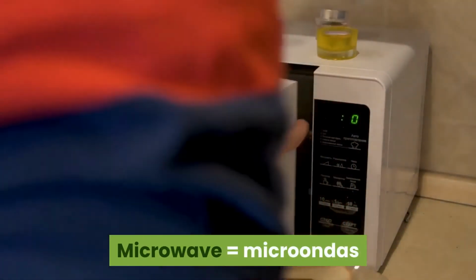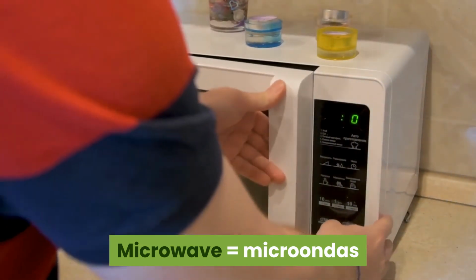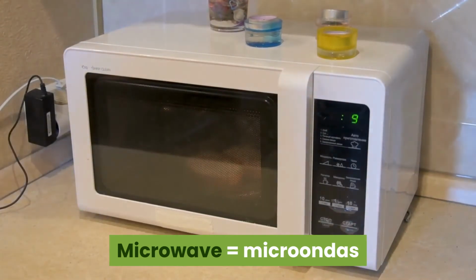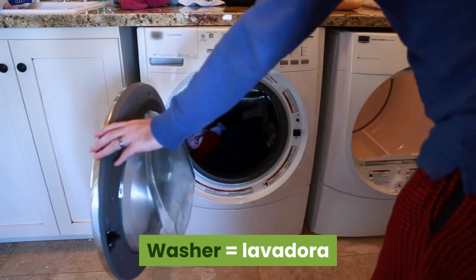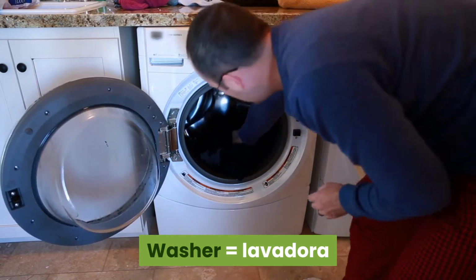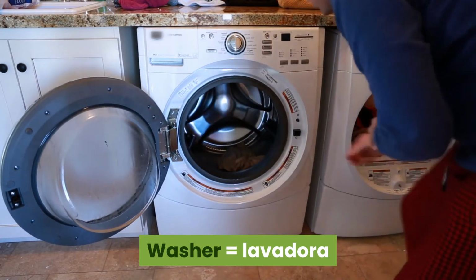Microwave. Microondas. Microondas. Microondas. Washer. Lavadora. Lavadora. Lavadora.